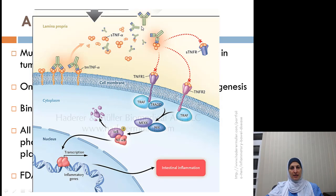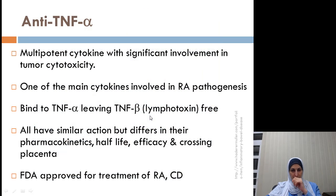So this shows us an immunoglobulin, and it binds with the TNF alpha here. When it is bound with the immunoglobulin, the TNF alpha cannot bind with the receptor to conduct its function. There is a different type of TNF alpha that is transmembrane, where it is located in the membrane. Even these transmembrane types of TNF are targeted by the immunoglobulins. They will bind with it and prevent its action. So it acts like a sponge that takes all of the TNF alpha and reduces the inflammation and inflammatory reactions induced by the TNF alpha.